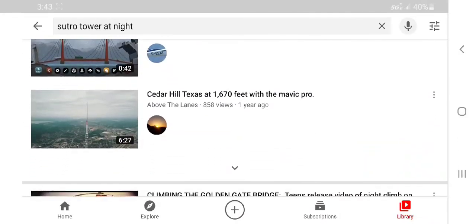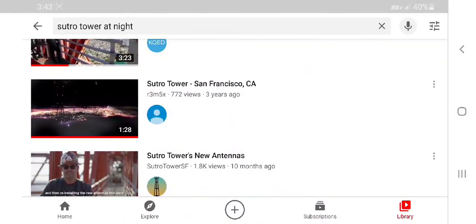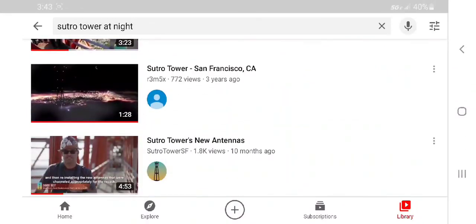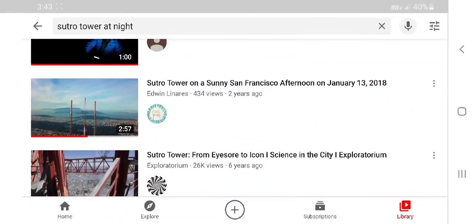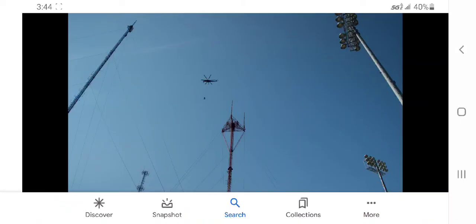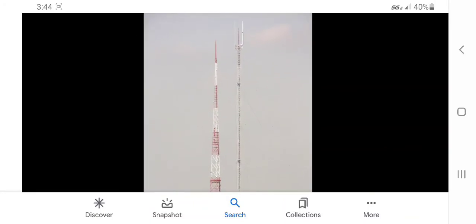You're actually able to see the box strobes on the tower flash. But for some reason, I can't see the red strobes actually flash at night, because these are all time lapse videos. I hate it. I hate it so much. Why? Just why? And why can't there be a single video of these two TV towers at night? Why, world? Why? And I also want to see these two towers at night as well. But no. Nobody wants to film these at night.